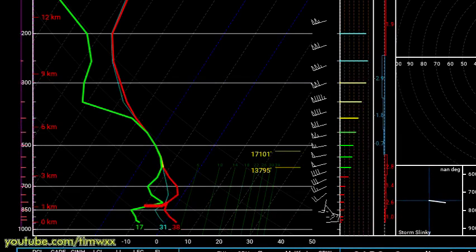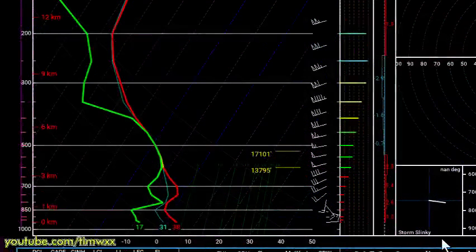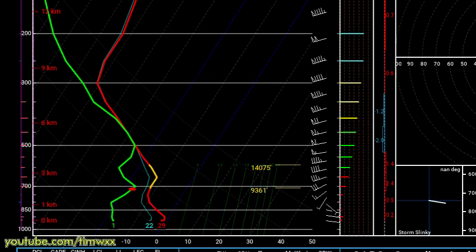Okay, so that's a definite frontal inversion right there in Oklahoma. That's up at about 7,000 or 8,000 feet. And what we do is we kind of stack that backwards towards the cold air, and we can look at these forecast soundings to get an idea of the structure of the atmosphere. So there's the frontal inversion right there.